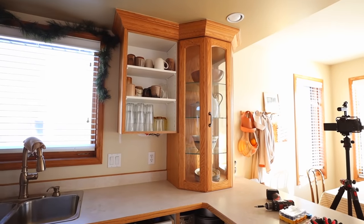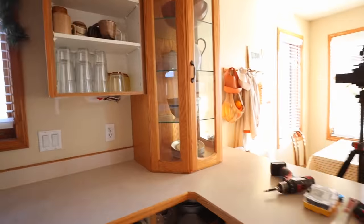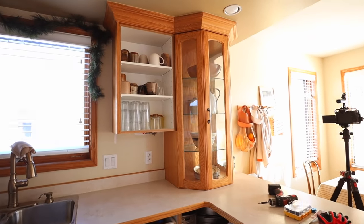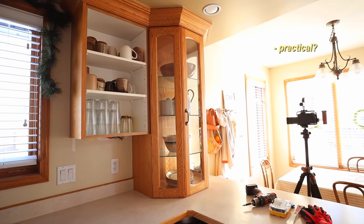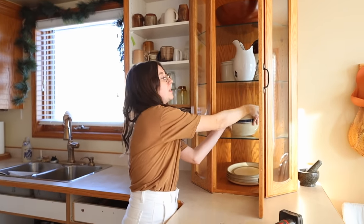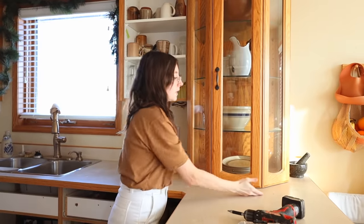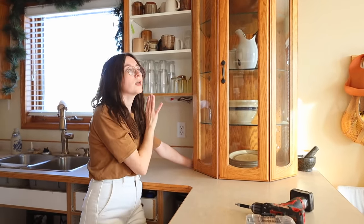Speaking of removing things, this section is coming out today and I am so excited. It's gonna free up so much counter space. It's a beautiful feature of the kitchen. It's unique. It's something I've never really seen before, but it's not practical. The door is really small, so in order to get anything in here, it gets really tricky because not much fits. And it takes up a lot of counter space.